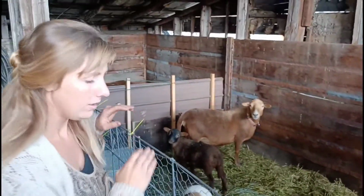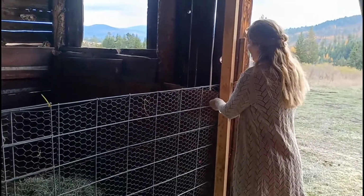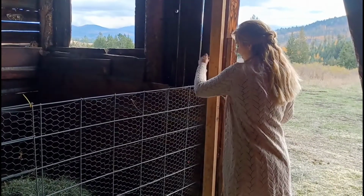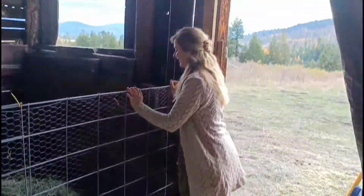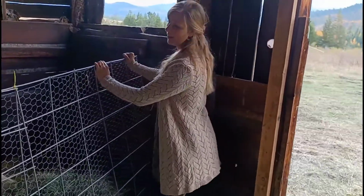Here, I can go in. So this is all just kind of temporary makeshift stuff. I had to do it because Joel's gone too much, and when I do things, it's not very pretty, so. She did a really good job. It works well. But I just kind of pushed it back. It's getting full of hay, which we got to clean out.